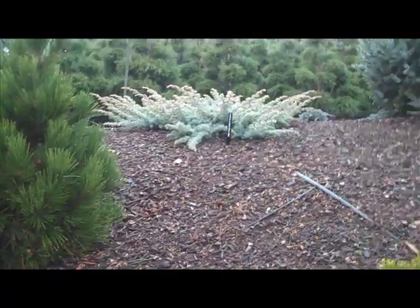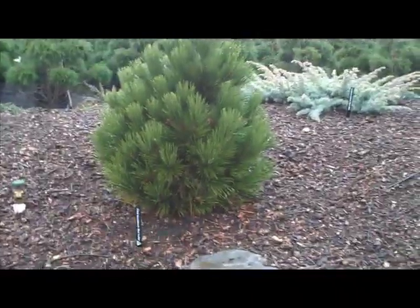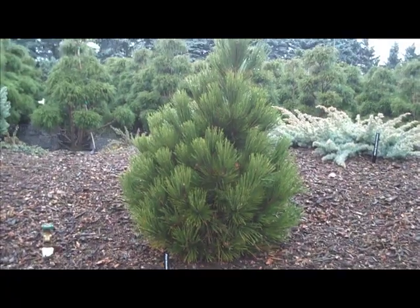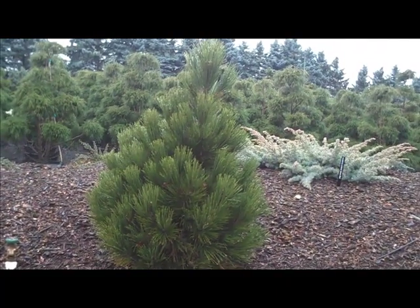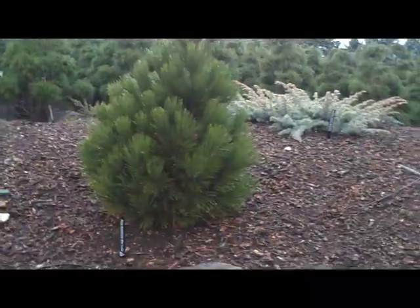And this guy right here. See that silver mist back there? That is such a pretty juniper, I think. And then this guy right here, Mint Truffle. Now, these are the leucodermis. Again, they don't cast their needles, so very hard to find any brown needles in there. Salt tolerant. And very compact growing. So Mint Truffle, we had one that was in the garden that was about 12 or 13 feet tall on the other farm. Very pyramidal shape to it.